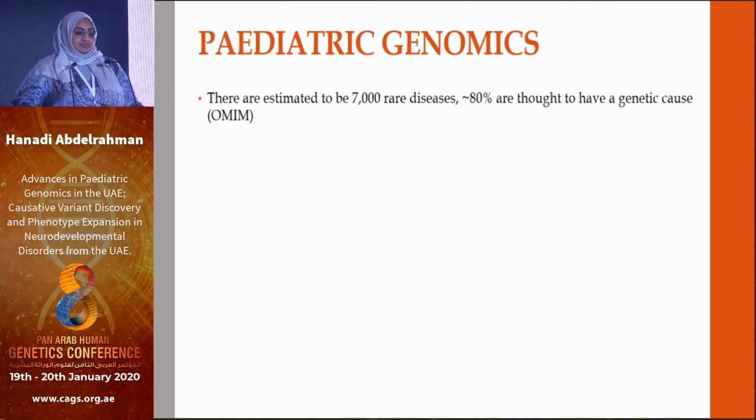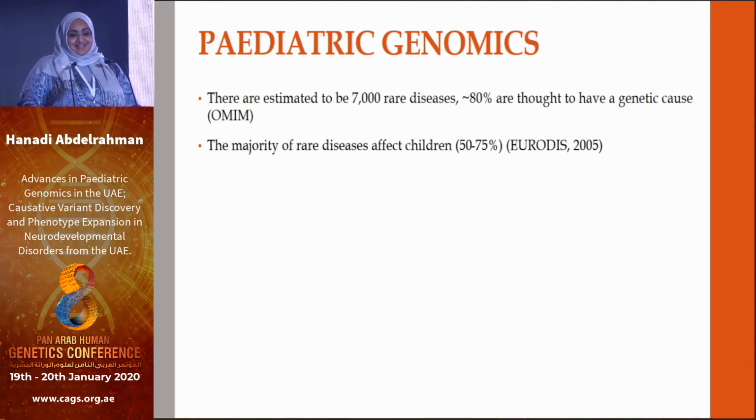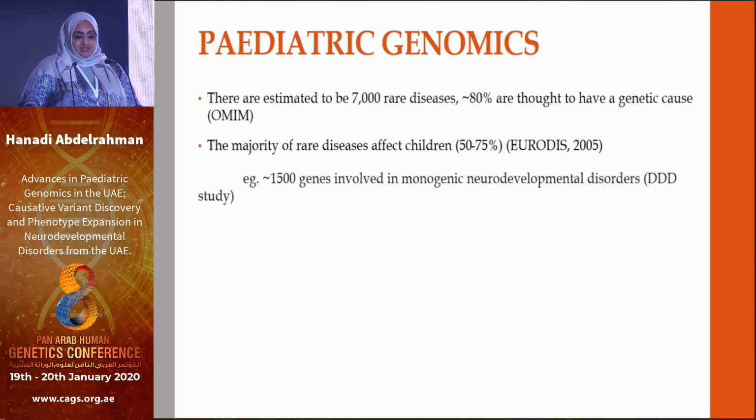And studies show that many of them, an example of that, around 1,500 genes, although Professor Verlos earlier said there may be fewer than that, but studies show that they are above 1,000 genes, let's say, according to how we study those.